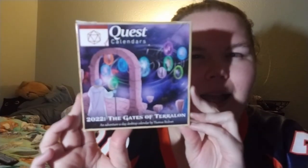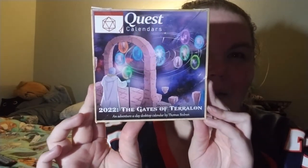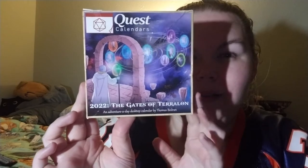So let's do the quest calendar first, and then we'll chat about what I read this weekend. I am doing the 2022 quest calendar. The theme is The Gates of Terralon, created by Sundial Games.